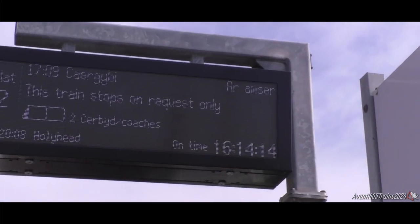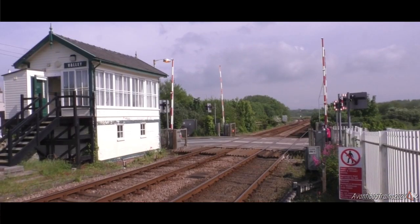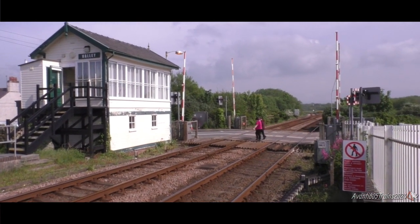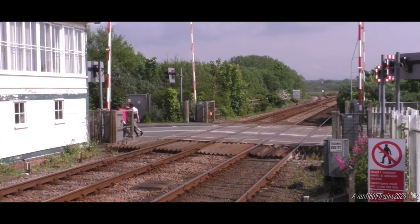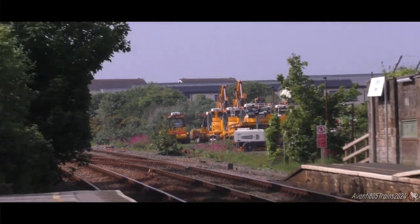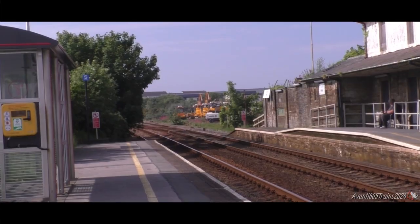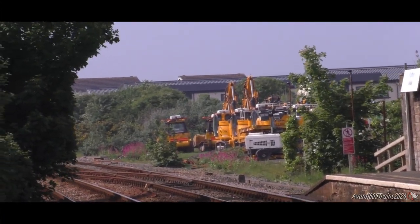Okay, guys, we do not have long until 1622. Look at that, all those machines are still there, ready to build houses all the way up until the edge of the platform. So yeah, all of that space will be a new housing estate.